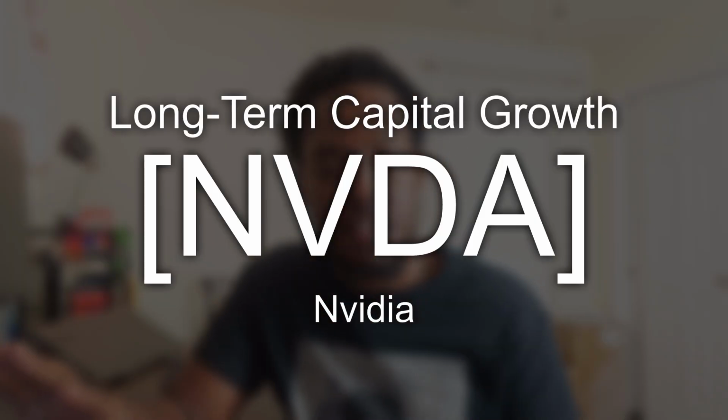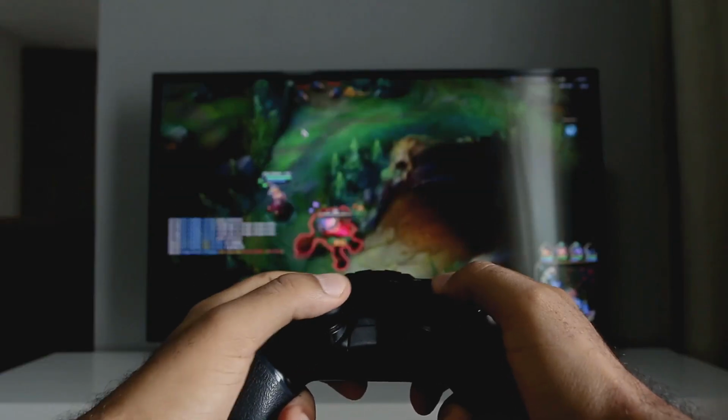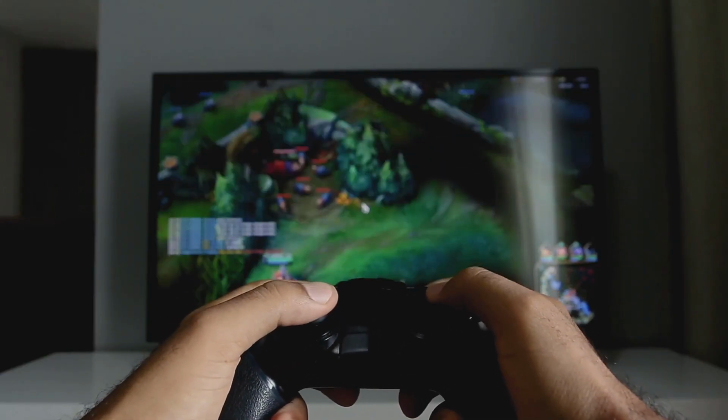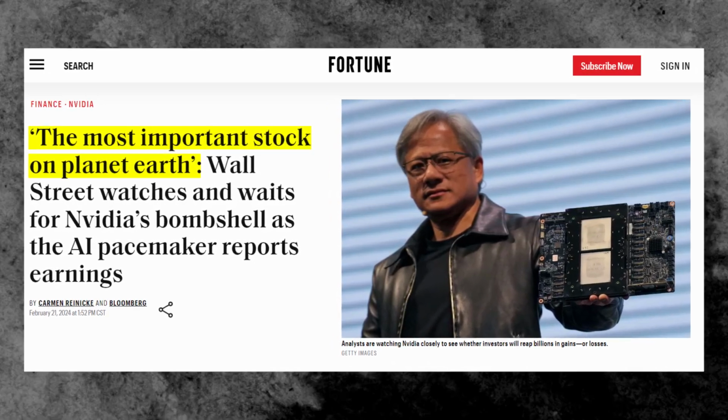So for the long-term capital growth position, NVIDIA, needless to say, this is one of, if not the leading provider in GPUs or graphics processing units that are used in things such as automobiles, video games, PCs, and data centers. They currently have been on the news significantly. They've been dubbed as, I believe, the most important tech stock, or let alone the most important stock within the stock market, or the most important company within the past year.